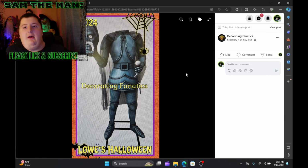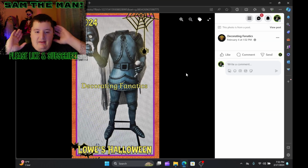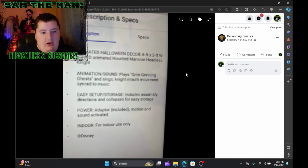First of all, we have some more Haunted Mansion stuff coming out. Some of you really liked Lowe's Haunted Mansion stuff last year, and there were even groups made on Facebook for decorating for the Haunted Mansion from Lowe's. Here we have a headless knight. I don't remember seeing him in the Haunted Mansion, but I know he's from there. I believe he is 6 foot tall. He is the Haunted Mansion Headless Knight. That is his official name.